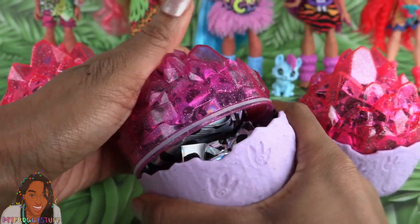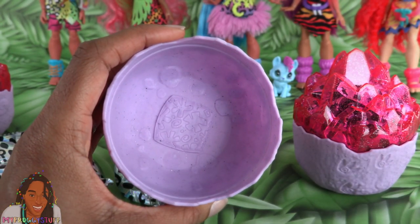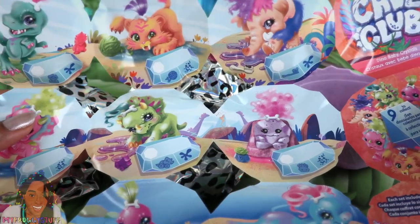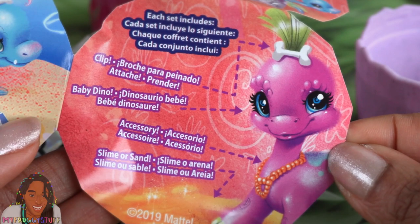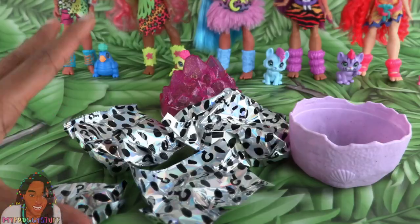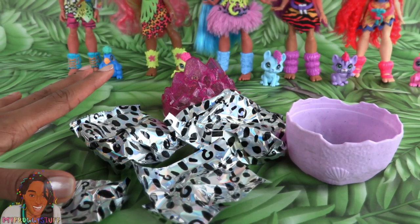Let's remove the top. And inside, we find little packages. Inside, there's a little pillow sculpted into the cup. We have four mystery packages and a collector's guide. It says there are nine to collect. Each set includes a clip, a baby dino, an accessory, and slime or sand. So, since slime or sand is involved, make sure you do this on a protected surface.